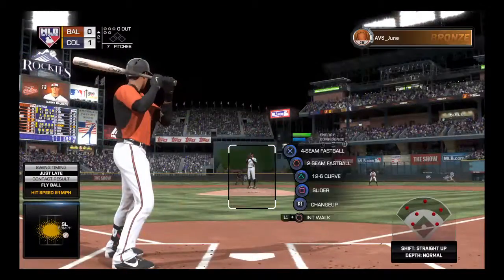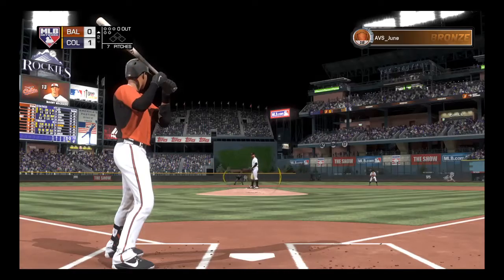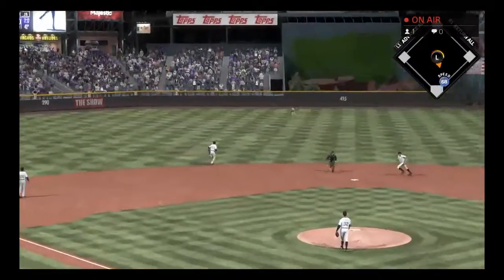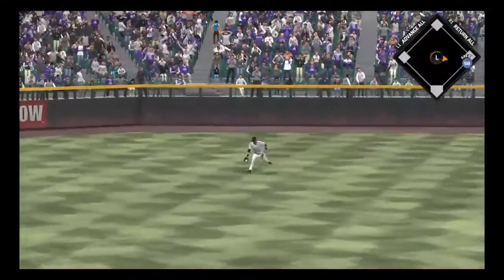Here's Manny Machado now. He'll lead things off here in this one-run contest. Manny Machado. Here's a blooper out toward left center. In there, a base hit.